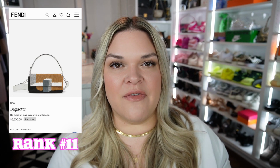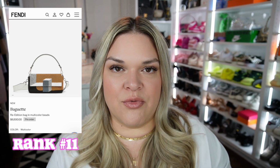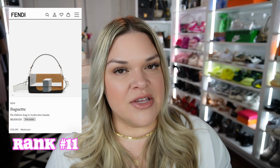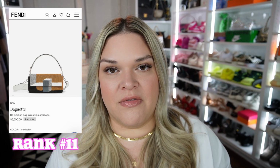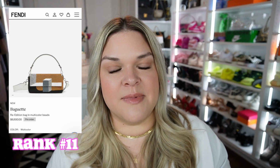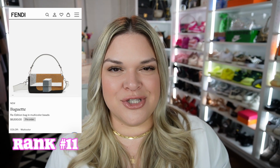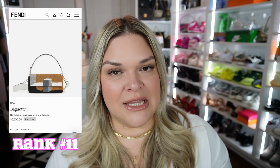I've actually heard Sylvia Fendi talk about this before, that she wanted to create a bag that didn't require the Fendi logo. Obviously, the Fendi clasp logo is a big part of the baguette. This is one of the only versions that doesn't have that Fendi clasp, and still when you see it, you know it's a baguette bag, and it just has this cool geometric pattern. I do really like this bag.